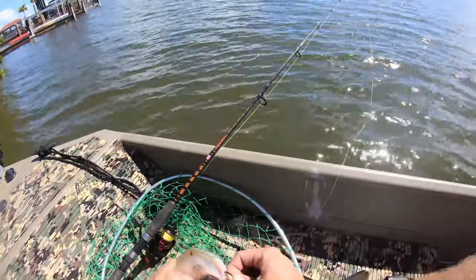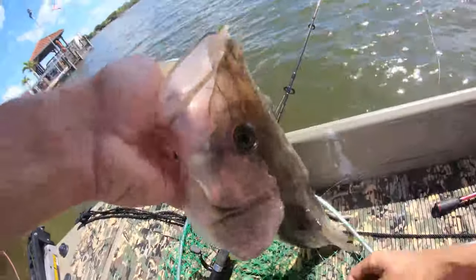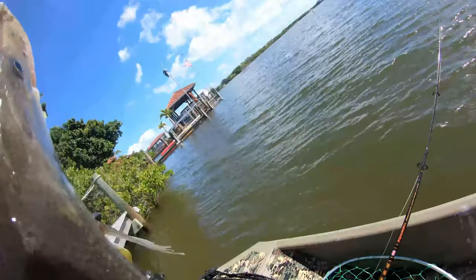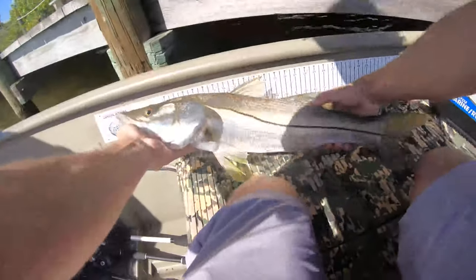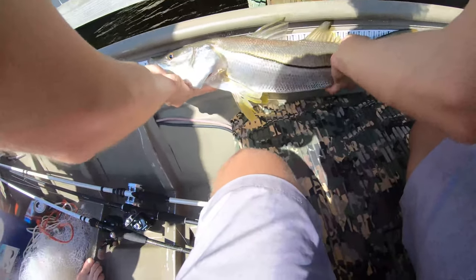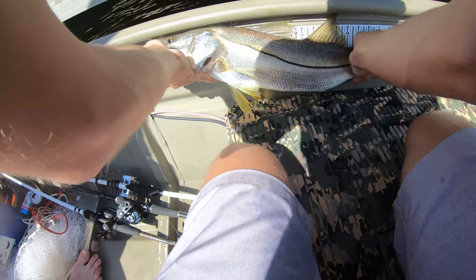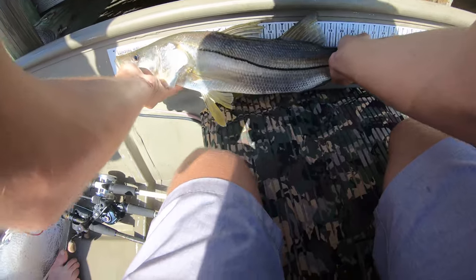Do you see how deep they go back there, bro? It's intense. All right, I'm gonna see how long she is before we get her back in the water. What's the slot? 28 to 32. She's 26, 27. The biggest one I caught last time I was here is 28.